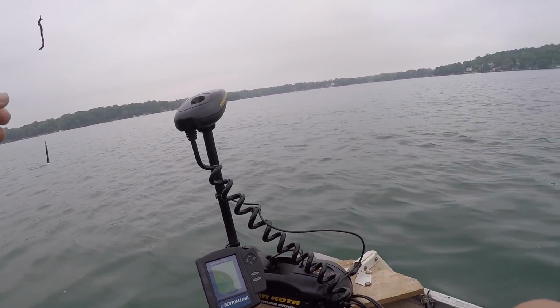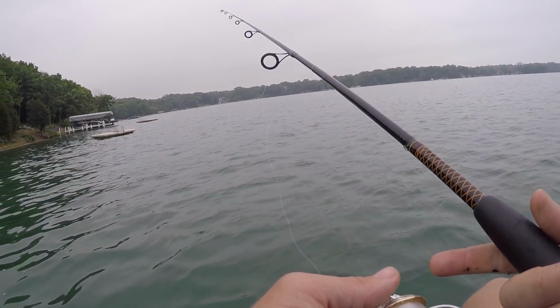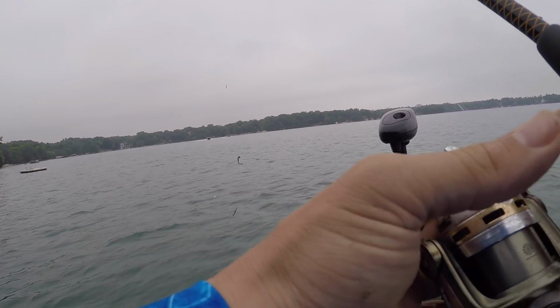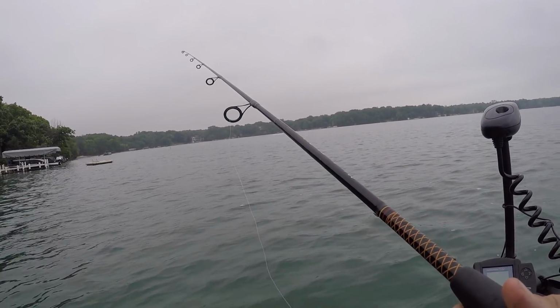Alright, so I'm getting some of those littler guys a little bit shallower, so usually the bigger ones will sit a little bit deeper then. Really hope those guys don't head straight over this way. But they probably will.